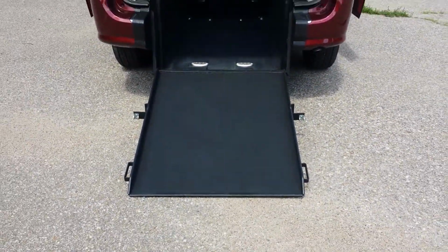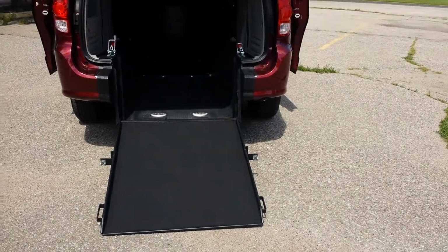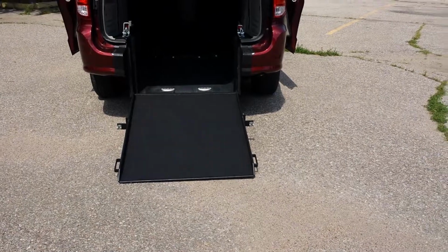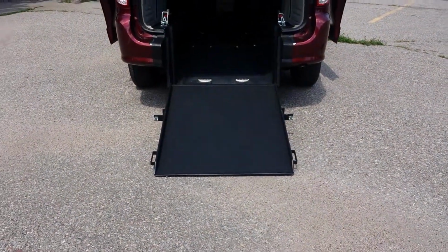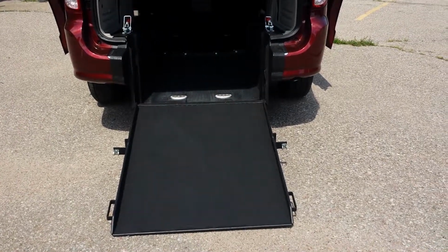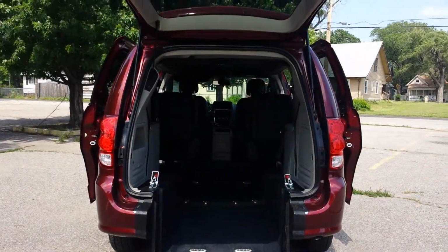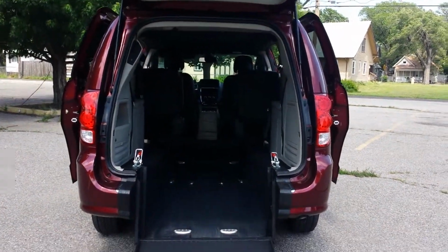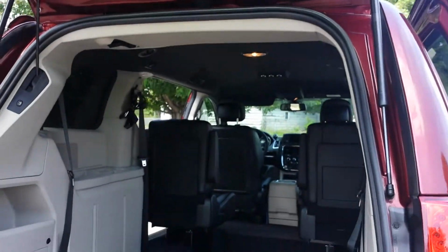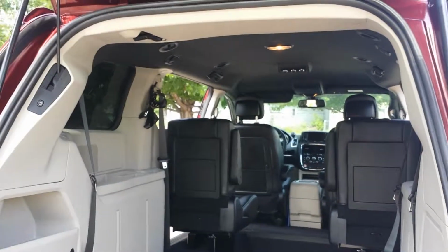These are just that easy to operate. They're spring assisted. I tell our customers, if you can lift a half a gallon of milk up off the ground, you can lift one of these ramps. Very easy to do, very little to go wrong. The ramp itself is 34 inches wide, has an 800-pound weight capacity. The entrance is about 56.5 inches, just a little over. The interior is about 57 inches. Yes, this van is ADA compliant.